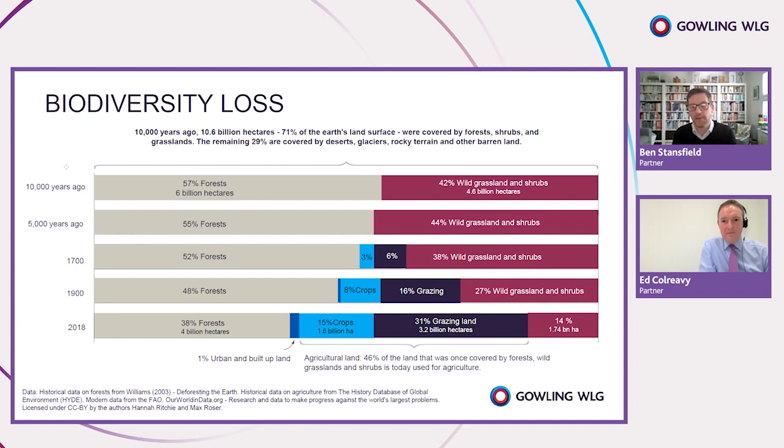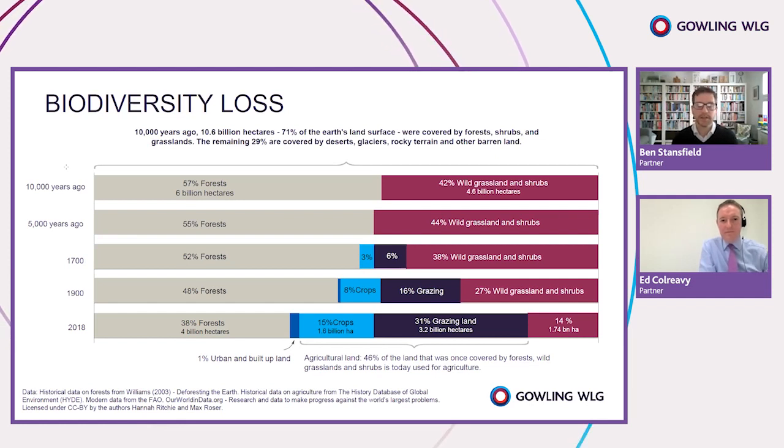So you can see, very visually, why we are in a potentially biodiversity crisis, and how we're using land. And the whole purpose of the biodiversity net gain policy regime is to start replacing some of that lost biodiversity. We might not be able to replace the land, but we can certainly improve nature that was previously with us.